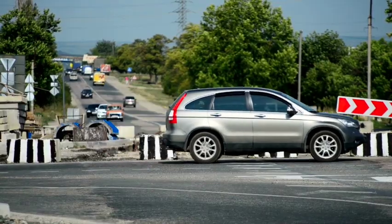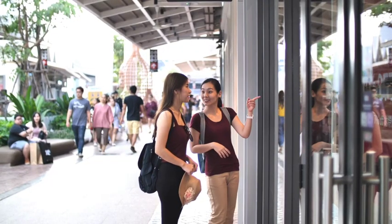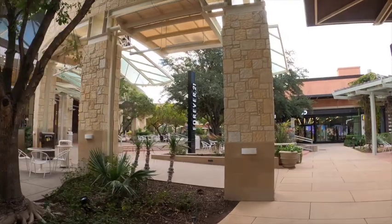But before we get there, I wanted to show you what's really like the heart, the anchor of the northwest side of San Antonio, and in my opinion, also the far west side of San Antonio. So right now, what you see behind me, this is La Cantera Shops. It's your premier indoor, outdoor shopping experience. This place is sick, guys, seriously. This is one of my favorite places to come.